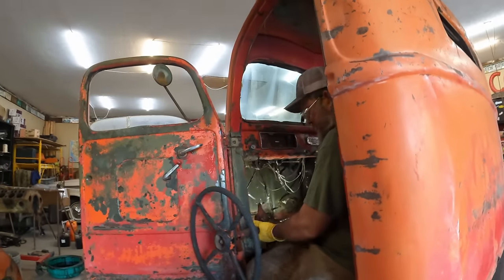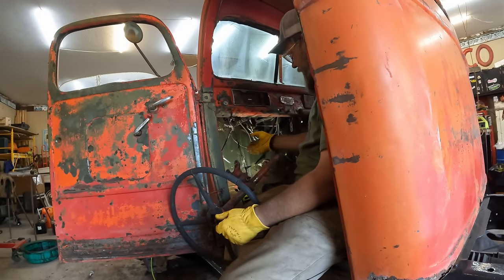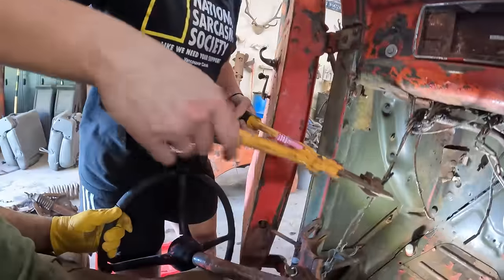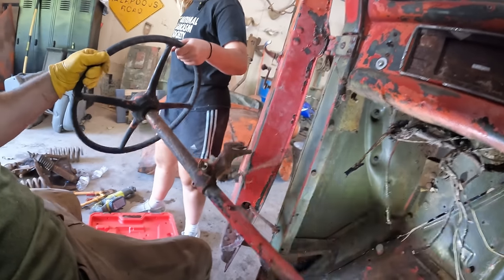Ouch! Ow. Hurt my hand. Need some cutters. Stop. You don't need bolt cutters either. They cut it, don't they? They do. Take the steering wheel. Put it on the parts shelf.